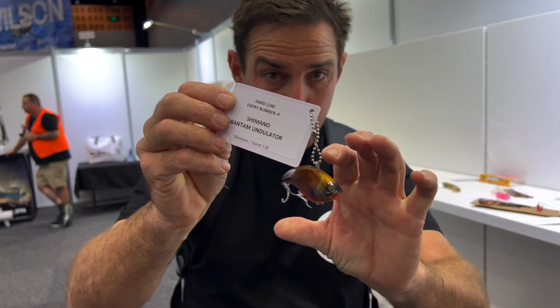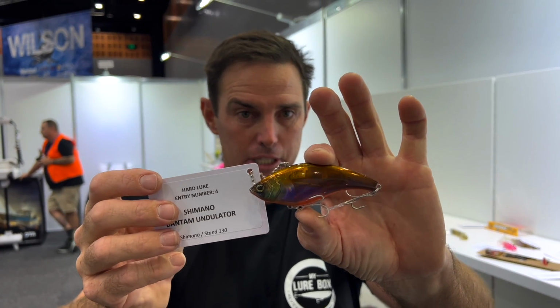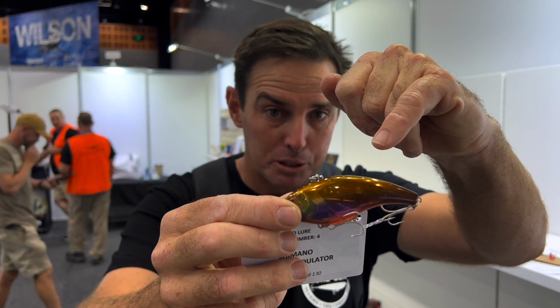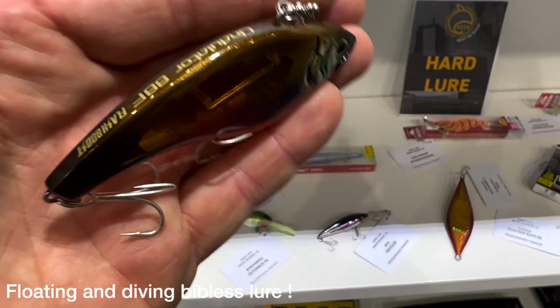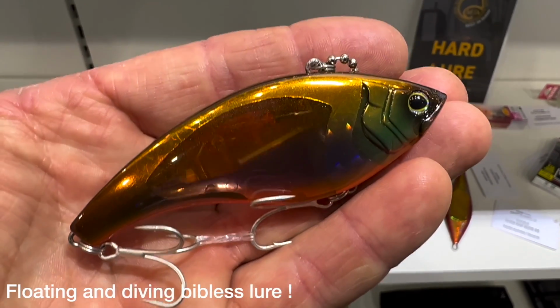Right, now if you're after a hard lure, a vibing lure, this is the Bantam Undulator, and it's got that flash boost technology in it. It's all swinging on these really delicately weighted little springs in there, and it catches the light just beautifully. So you can even hold the bait steady, and it's still putting out a colour, a little bit of disturbance, some vibration, and some flash in the water. That's the Shimano Bantam Undulator.